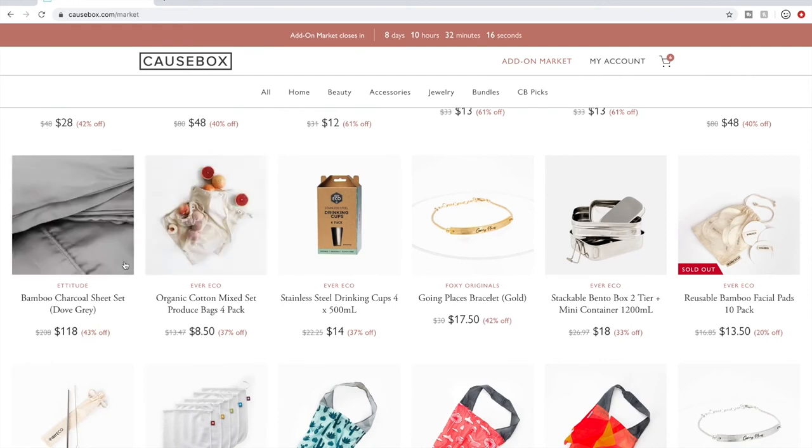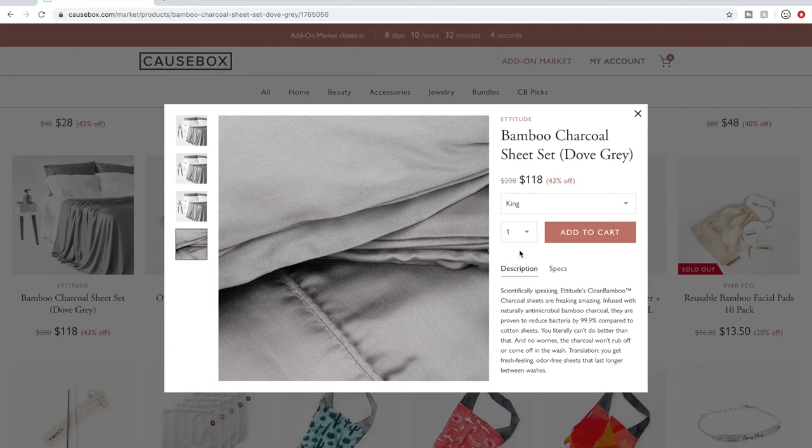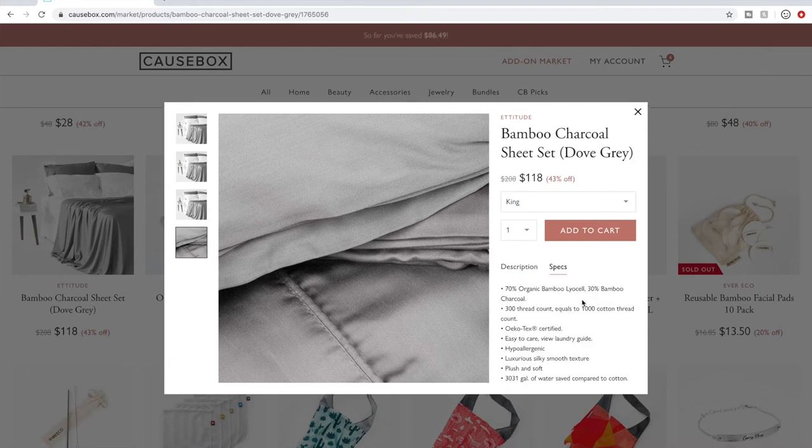And then here's Etude. They have sheets. I do know that they have had Etude pillowcases in some of the FabFitFun sales, and people go nuts over them. So I do know that bamboo is wonderful. I have a set of bamboo sheets, and they are 100% bamboo, and they are my favorite sheets by far. They had them at Costco one time. I've never seen them again. So I do recommend bamboo. And here are the specs.